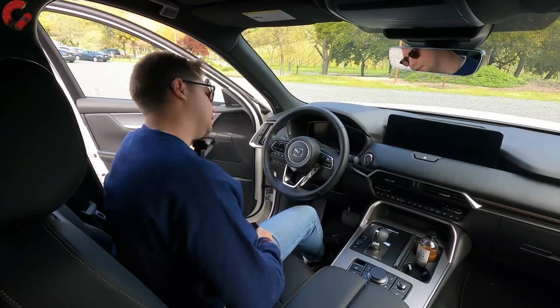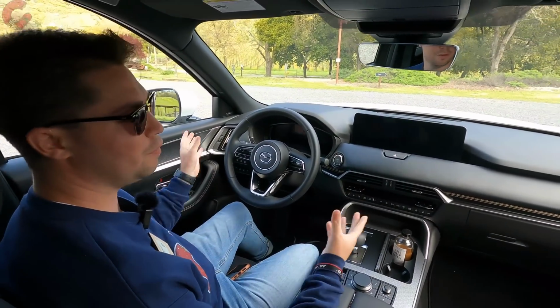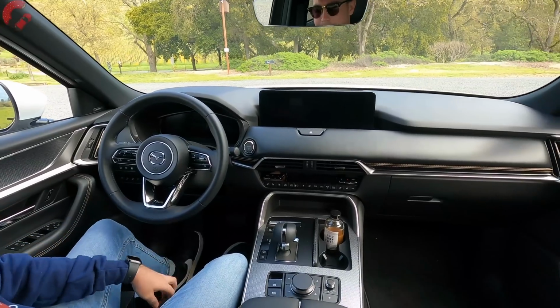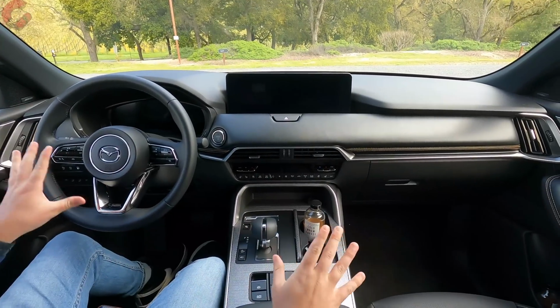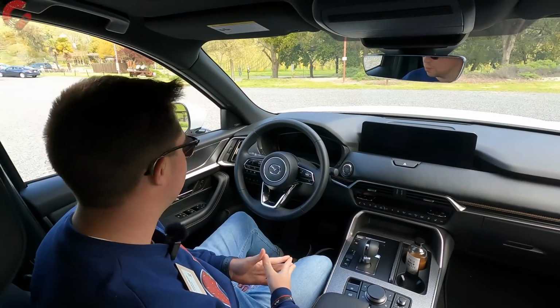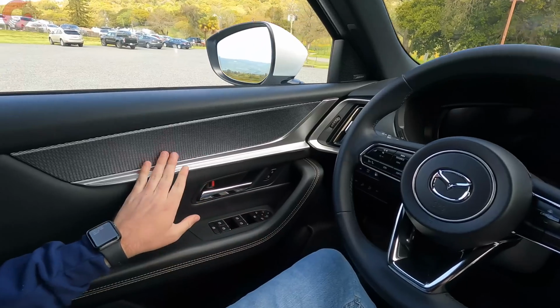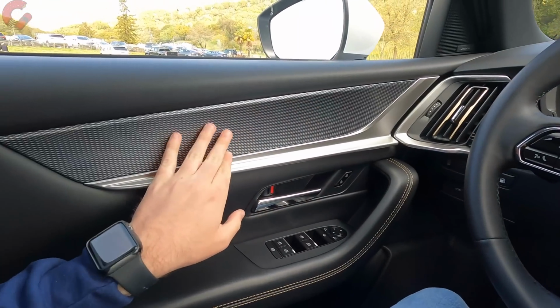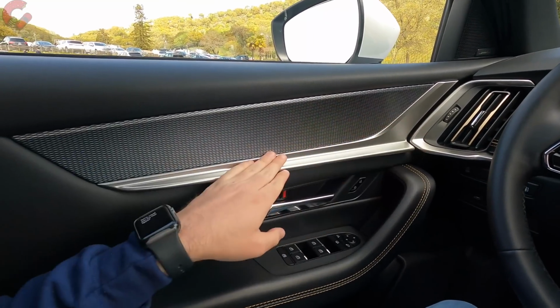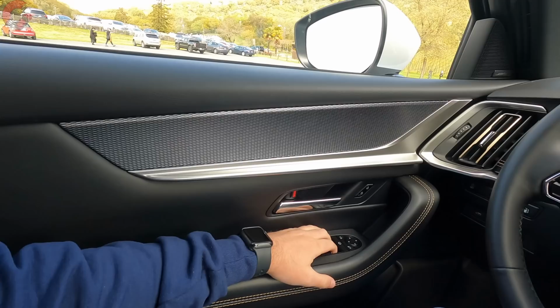Now, climbing inside of this all-new Mazda CX-90, it's going to be a very premium place to spend time. This is an all-new cabin layout. So let's go ahead and break down some of the materials that you're going to get inside of here. So since we do have the black interior color, we have this really nice aluminum trim going through here, some silver accenting, nicely padded leather armrest portion. All 4 of your windows are fully automatic.